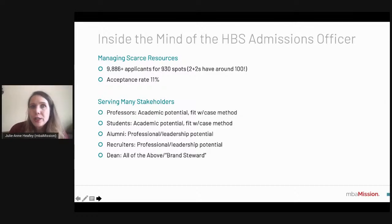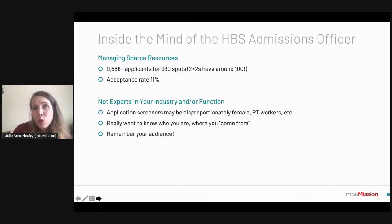The students are also looking for people that they can learn from. You have a wide representation of industries in the class and different cases that you tackle every day. You want to be hearing from people who are not all experienced only in one perspective or industry. So they want a variety too. The alumni are looking for people who have leadership potential and might help the network. Recruiters are looking for people to fill jobs. And the dean is looking for all of the above and somebody who's going to be a good brand steward, so that when people learn that that person went to HBS, it will seem like a good reflection on the school.